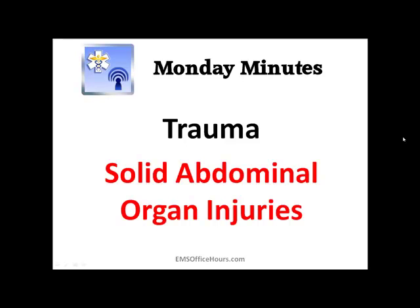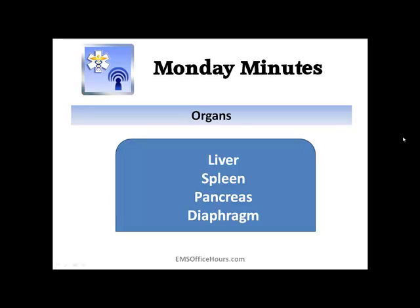Today, I'm going to do sort of a subtopic of a subtopic, right? Talking about abdominal trauma, and more importantly, a little bit about the solid abdominal organs and the injuries that you might see, or what to look for in patients that you might suspect have an abdominal organ injury, especially when you talk about closed injuries. And when we talk about solid abdominal organs, primarily liver, spleen, pancreas. I included the diaphragm as well, even though it's really a muscle. It also can get injured, and I think it's important to mention the diaphragm when we talk about abdominal injuries as well.